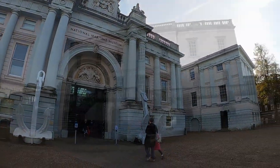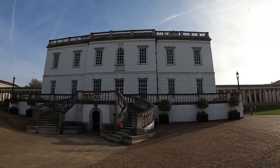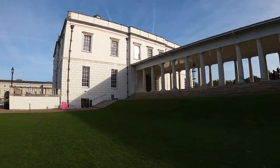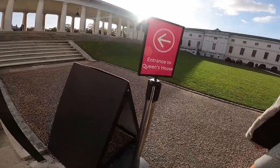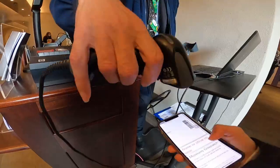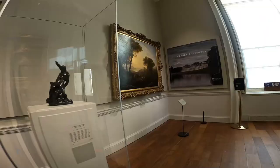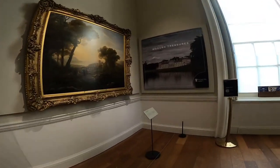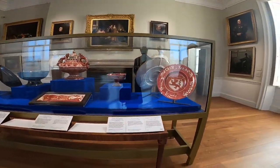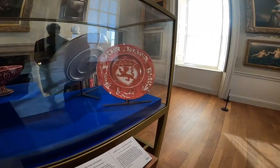Next is Queen's House, which is just beside the National Maritime Museum. A visit to the Queen's House is a must as part of any day out in Greenwich. Can you enlarge them on the side, please? Yes, of course. This house was commissioned by Queen Anne of Denmark, the wife of James I. It is now the home of an internationally renowned art collection.